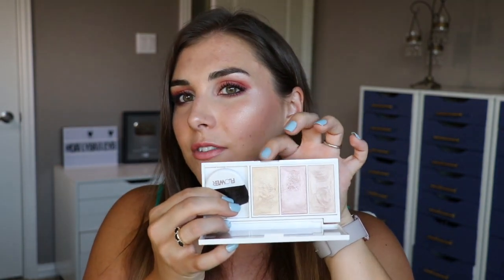I am wearing the pink all over my cheekbones, and then I chose to go in with the soft yellow highlight right here in my outer corner, and I just look at that glow. If you want a blinding highlight, this is an amazing palette to reach for. I love it. And the last but the best category is the eyeshadow palette.